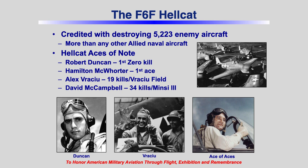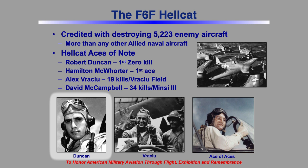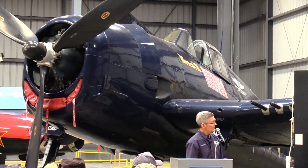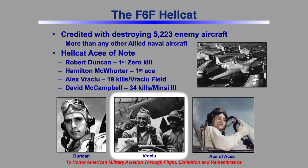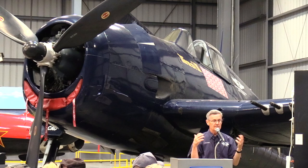Some aces of note. Robert Duncan down here, bottom left, he was the first to shoot down a Zero in a Hellcat. We've talked about McWhorter, Hamilton. McWhorter was the first Hellcat ace. Alex Vraciu, we saw him in the YouTube video. They had quite a few talks with him. He had 19 kills.